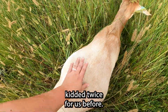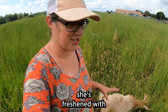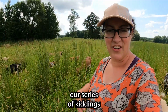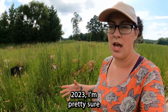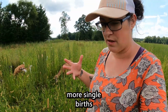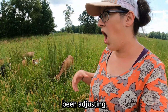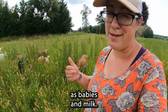Mayhem here has kidded twice for us before, so this will be her third freshen, and both times she's freshened with twins. This last time we had our series of kiddings through the end of 2022 and spring of 2023. I'm pretty sure we had 4 sets of triplets, which was a lot for us. We tend to have more single births than I really like. I have been adjusting my minerals, I have been adjusting our feed program, and I think that's really helping our girls produce more as far as babies and milk.